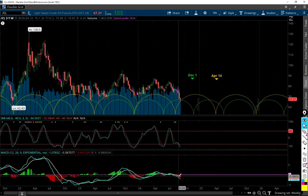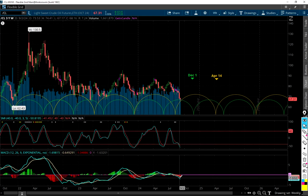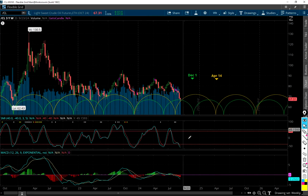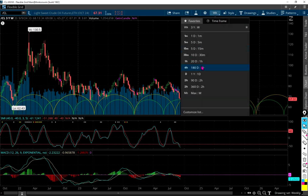Negative momentum here on the weekly chart. It's down here. So you could see a bounce here, but just keep in mind, the weekly chart shows negative momentum. Yes, we could get a bounce in here coming up, but negative momentum on the weekly.